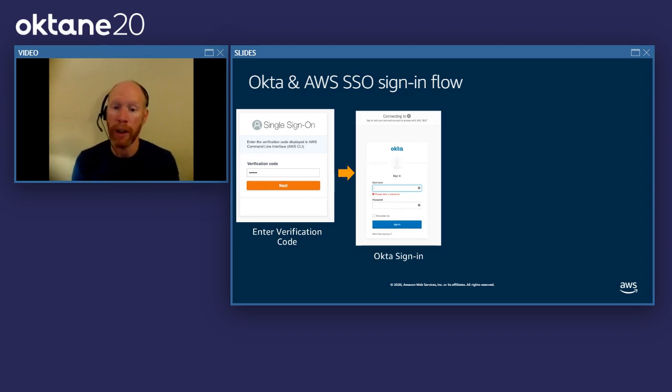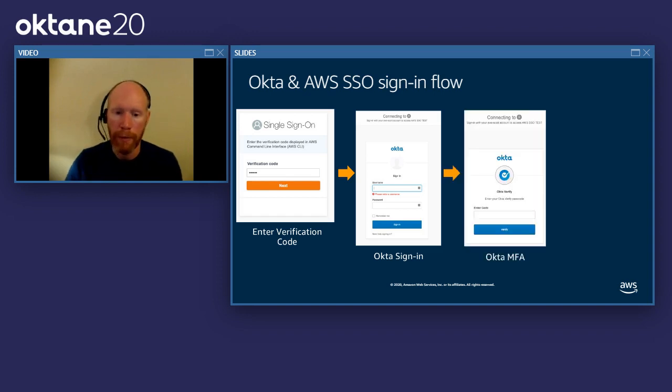So you'll be able to sign in with your normal Okta username and password. From there, if you've got any sort of MFA configured, you'll be taken to the appropriate MFA prompts. In this case, I have the Okta Verify app configured for my account, and so I would need to go to my phone and collect the code and enter that code into this particular screen. And then at that point, I'm done. I've authenticated with Okta. I've signed in with my normal credentials.